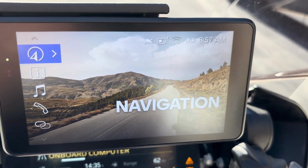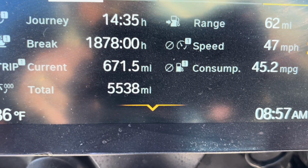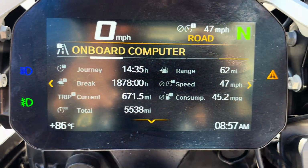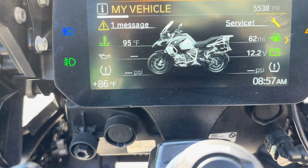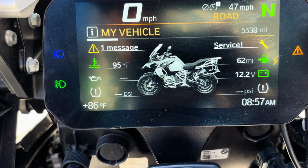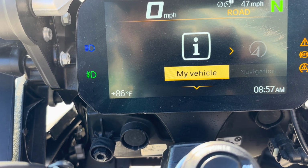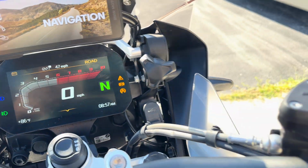There's your navigation unit. And there's your mileage. This has tire pressure monitor also. The info screen here has a lot of information on it, so you know exactly what the bike's doing. And there's your home screen.